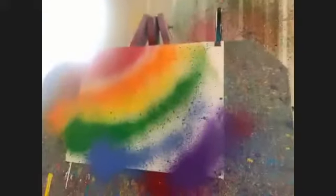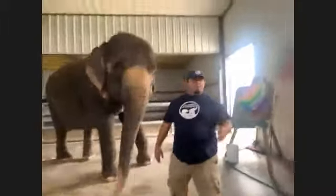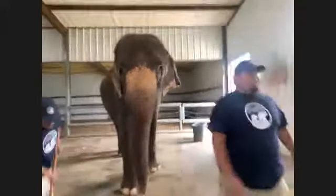You did a good job. So, look at those nice rainbow colors she's got going. That looks really awesome. But we gotta give her a treat. She did such a good job. Come here, Rita. You got any more treats over there? Yes, we do. Let me grab some more treats for her.